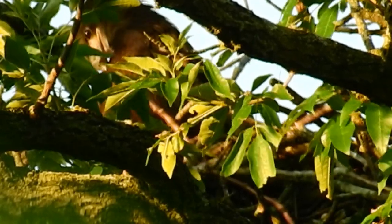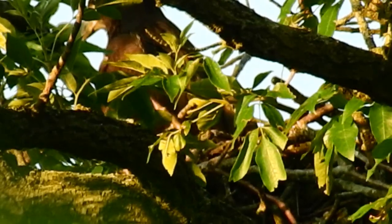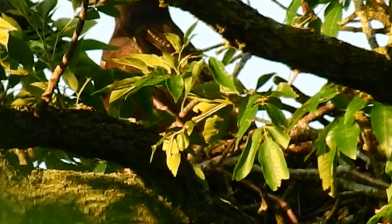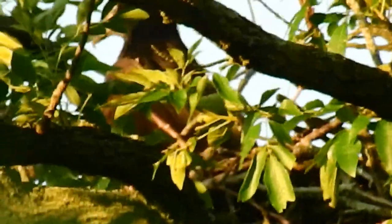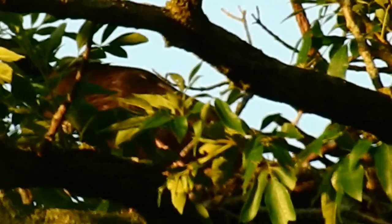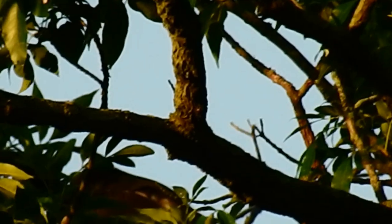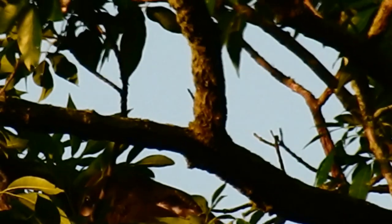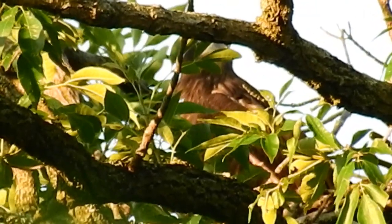Preening. That's great. Preening. I know you can't see this bald eagle's head. Now I could zoom it out, or I could do this. So it's just a matter of, oh, wait a minute. I was almost afraid I lost it. There we go. Okay.